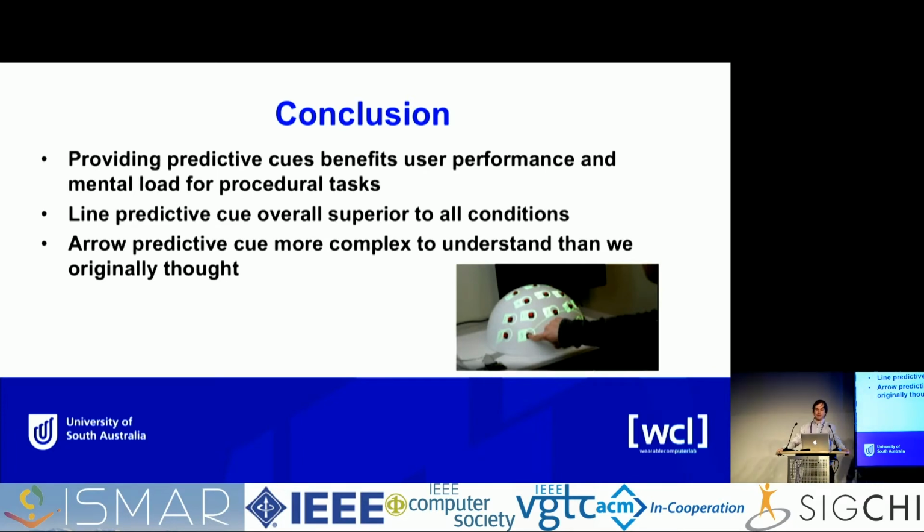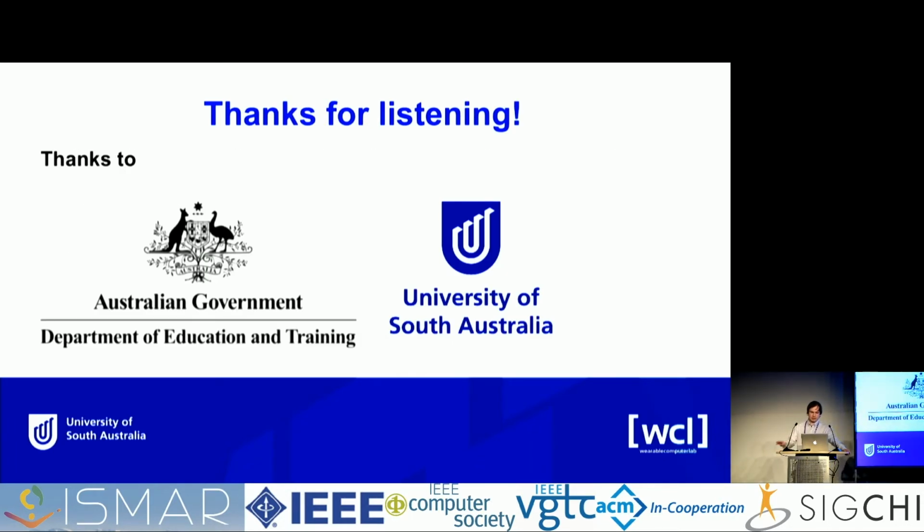So in conclusion, my research provided a set of predictive cues to try and benefit user performance and mental load, and we believe that this was successful compared to the baseline condition, especially for the line predictive cue, which we found was the best in this specific scenario. And we also want to look into the arrow predictive cue and why it performs so badly, and we want to experiment with different forms of that. That's all for my talk.